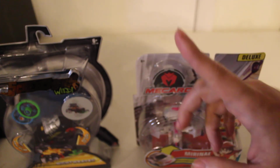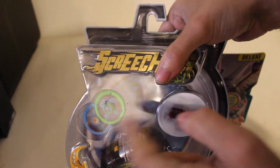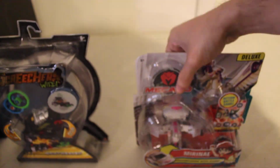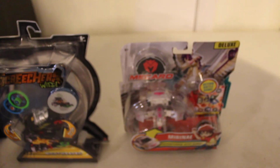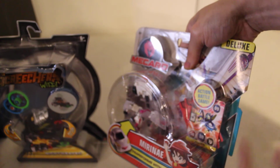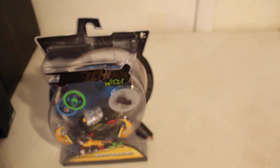Yeah. Except the only thing that's different is how they transform and what they need to transform. Screechers Wild need these little Screecher discs, these little magnetic Screecher discs to transform. While Mechcarmo needs its magnetic cards. So if you ever played Bakugan, and you know that you roll your Bakugan on magnetic cards, that's kind of what these are. So Mechcar or Mechcarmo or Mechcar Tuner uses magnet type playing cards to transform, while Screechers Wild uses magnet discs to transform. Yeah, so there we go.